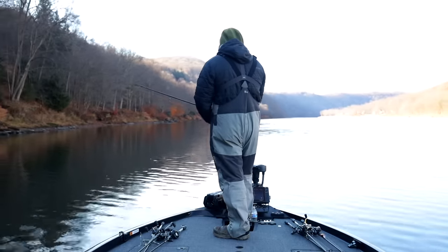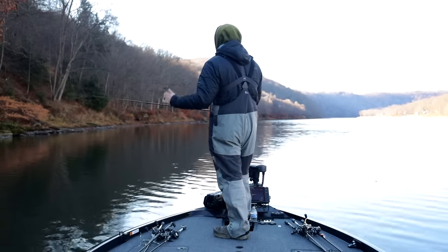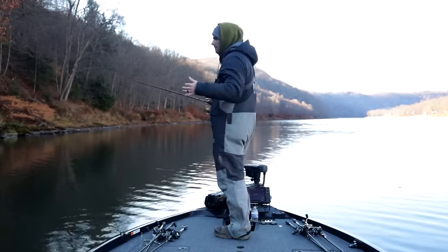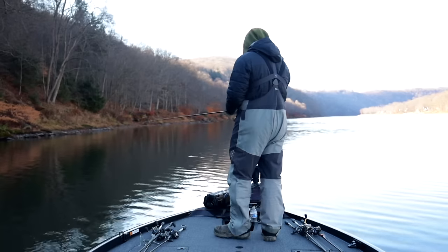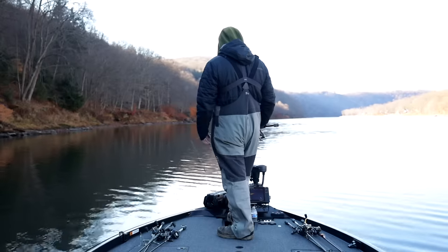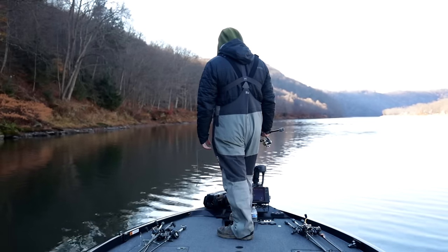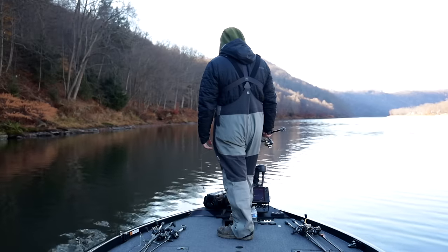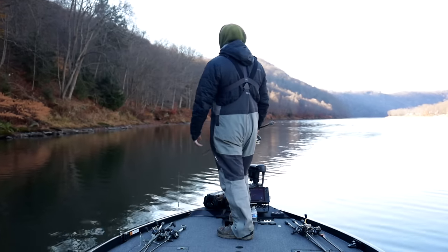Probably will not get a bite though. Unless the rock that I'm finding is like a massive boulder, there's a chance there's a fish on it. But if it's just a small rock, there needs to be more than one. There needs to be like a big pile of rubble or something there to keep them on it, it seems like. Doesn't work if there's just like a couple of rocks or a single little boulder sitting there.